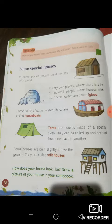In very cold places where there is a lot of snowfall, people make houses with ice. Yes, ice. Those houses are called igloos. Look at the spelling of igloos. Yes, these special igloos are made completely from ice. Ask your mommy and daddy to Google igloos and show you what an igloo looks like in real life. Yes, people in very cold places live in these igloos, right? These igloos keep them warm and safe from the outside elements.